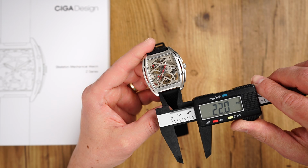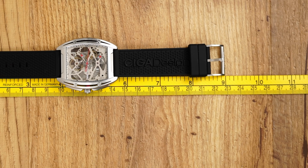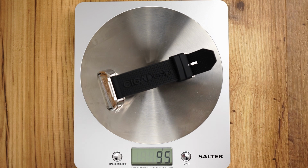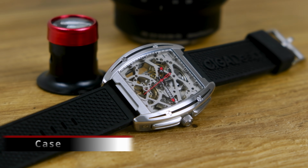Lug width is 22mm, and the full length of the included silicone strap should cover up to 8¼ or 21cm wrist in circumference. And on the same silicone strap, this watch weighs 93 grams. I will of course include wrist shots on my about 7-inch wrist and on a 6¼ wrist later in this video. Case on this Z-series watch comes in two flavors, stainless steel or titanium.